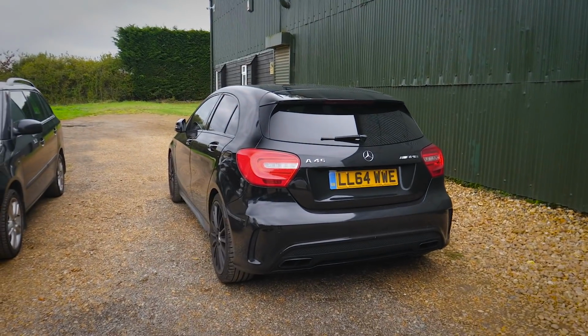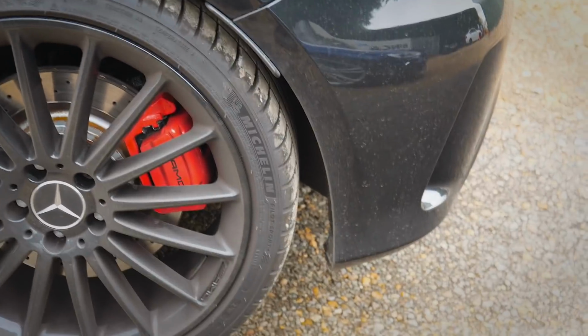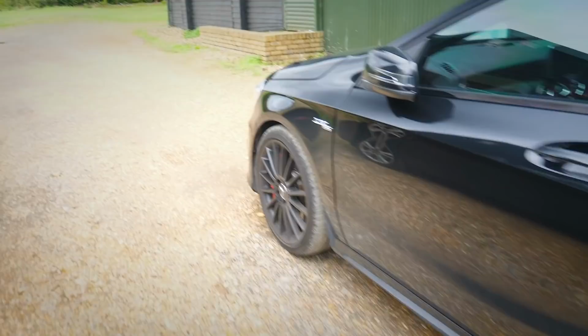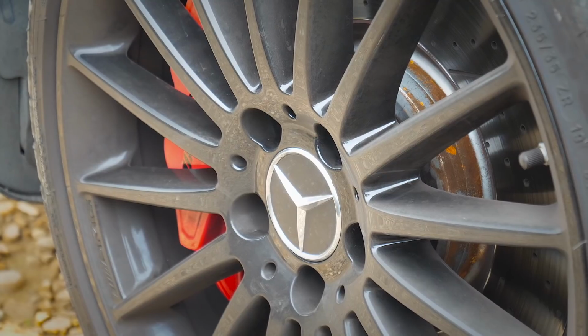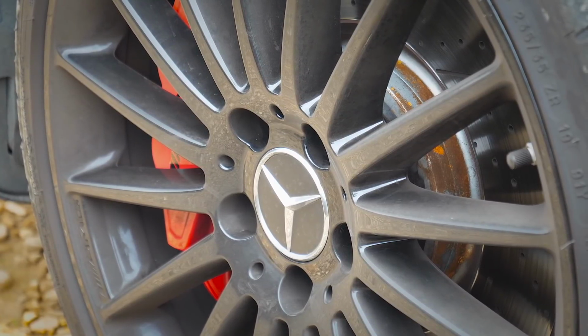Have a quick look over it. He's just arrived, gone off to the toilet. I'm going to have a little wander around it. Wheels look proper mint, don't they? Look at that, Michelin tyres, PS4s. Front left wheel is always the worst wheel, but I would say if they have not been refurbed recently, he's a good driver because they are mint. Every single wheel is unmarked.